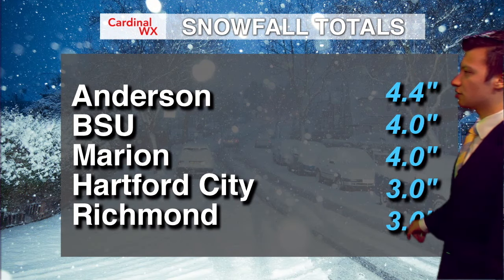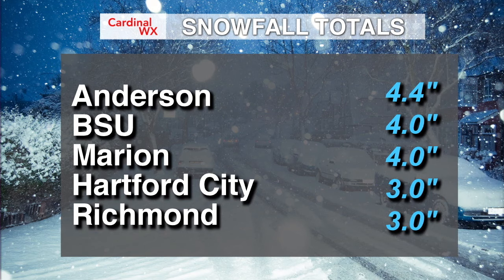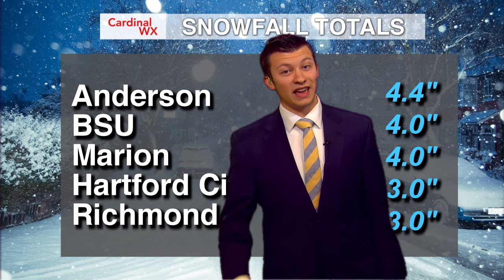Here's a look at some of those snow totals. We picked up 4 inches, a little over that in Anderson, around 4 inches in here at Ball State as well. 3 inches, a little bit further to the north and south. So in that 2 to 4 inch range for the most part.